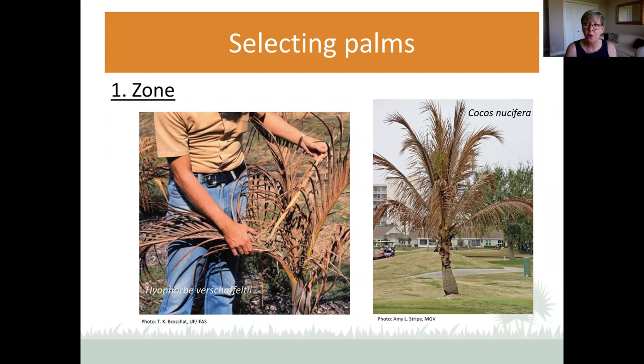This is a spindle palm on the left. You can see where this gentleman is basically holding in his left hand the spear leaf, or the newest unopened leaf, of this particular palm. It has pulled out easily out of the growing bud, and that doesn't bode well for the survival of that palm. I took this picture on the right of a coconut palm.